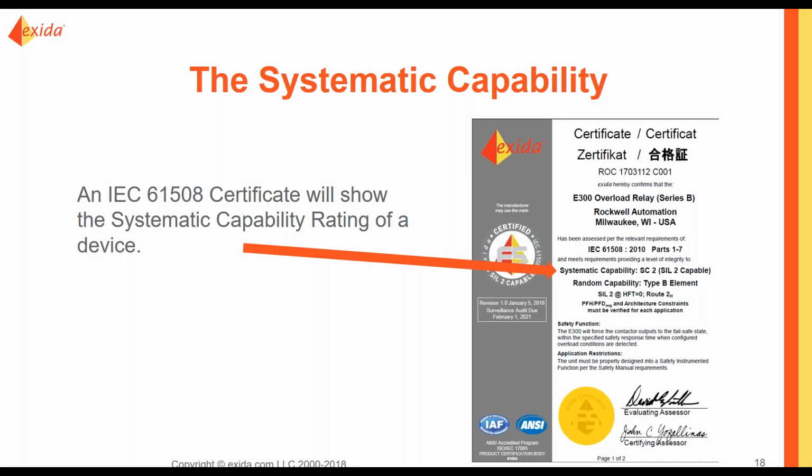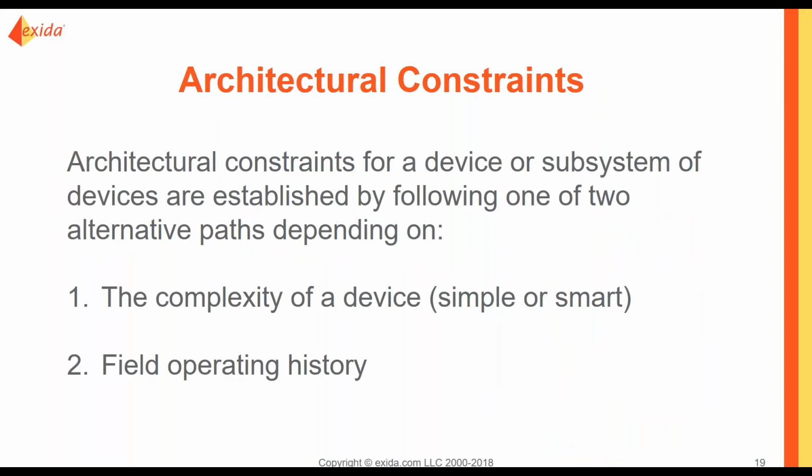Why? Because now this end user doesn't have to go through any of that work. They can simply ask for the documentation, get the justification, and keep moving forward. The second hurdle that they'd have to face is the constraints, the architecture constraints. There're 2 different ways you can do this. You can go route 1H or you can go route 2H.